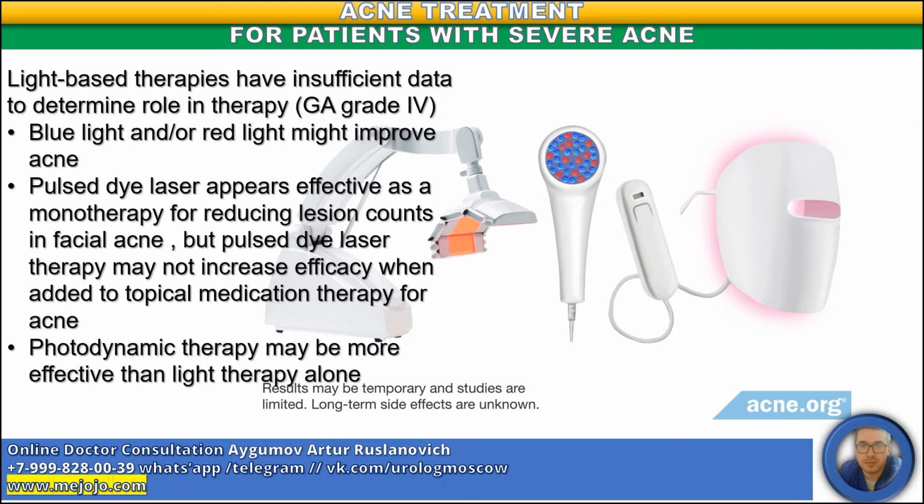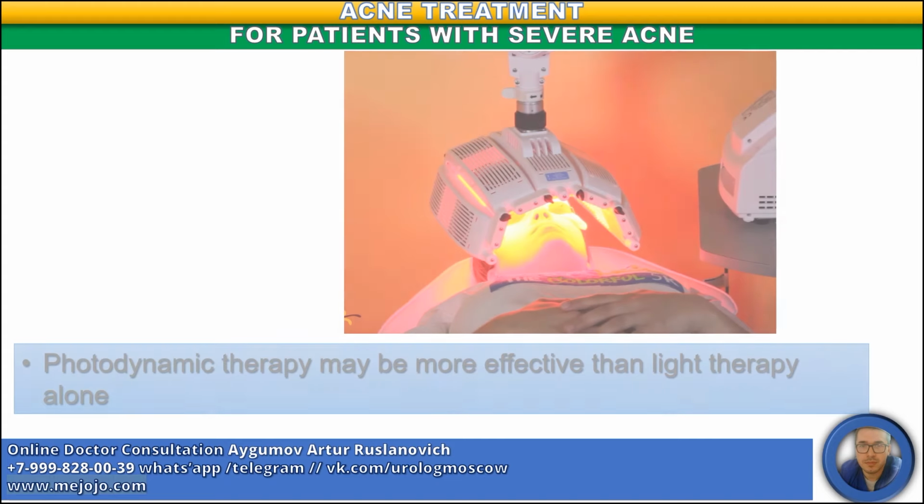Pulsed dye laser appears effective as a monotherapy for reducing lesion counts in facial acne, but pulsed dye laser therapy may not increase efficacy when added to topical medication therapy for acne. Photodynamic therapy may be more effective than light therapy alone.